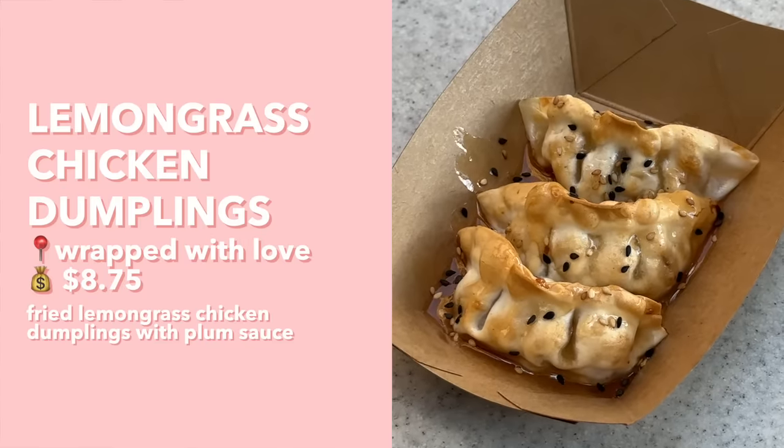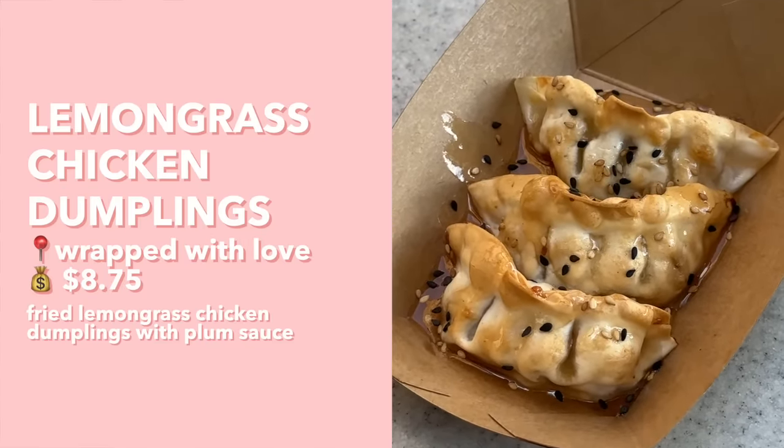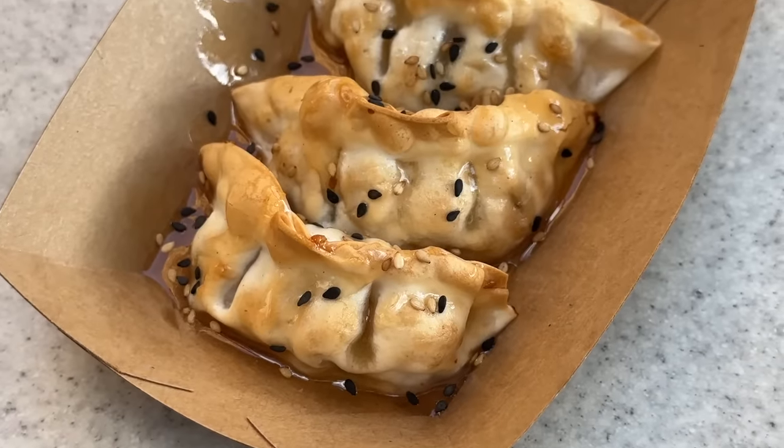Next up, we have these fried lemongrass chicken dumplings with plum sauce. Whoa, that has a strong lemongrass flavor. Whew, they were not kidding when they said lemongrass. The outside does have a nice crisp to it.